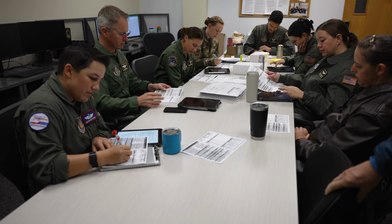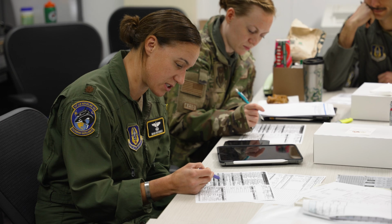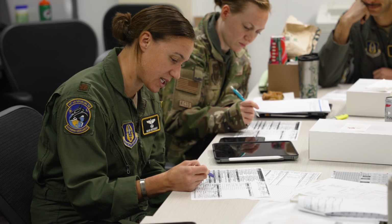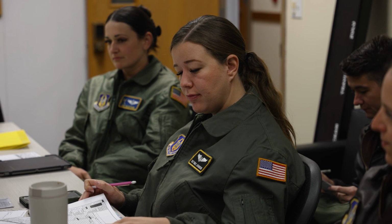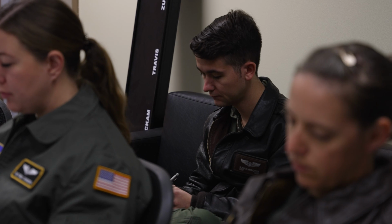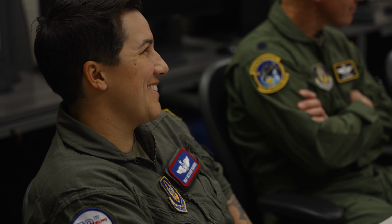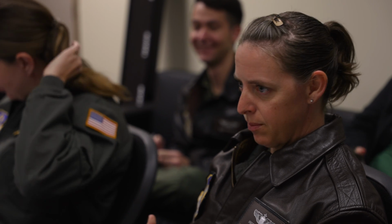But before we can take off, we had to get briefed. The flight today is a training mission for reservists in the 70th and 79th Aerial Refueling Squadrons, where the crew will practice as both a tanker and receiver when we meet up in the air with another KC-10 and a C-17. We've got an awesome team taking us up, including Andrea, a pilot with the 79th.